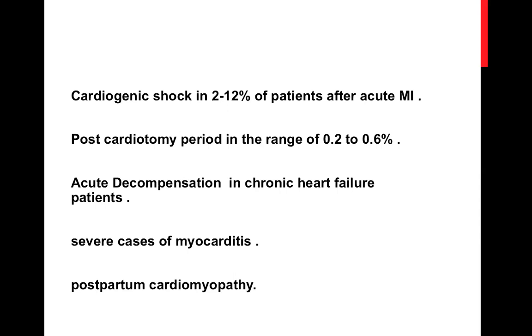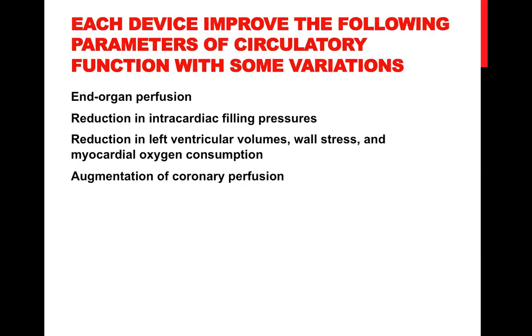It also occurs in acute decompensation of chronic heart failure patients, in severe cases of myocarditis and postpartum cardiomyopathy, and other causes such as viral myocarditis. Each device in general improves the following parameters. The goal of those devices is to improve these parameters of circulatory function, with some variations depending on the patient, sizes, device used, the flows it can reach, the volume, and many other variables. But in general, the goal is to improve end organ perfusion, reduce intracardiac filling pressure, left ventricular volumes, wall stress, and myocardial oxygen consumption, and of course augment coronary perfusion.